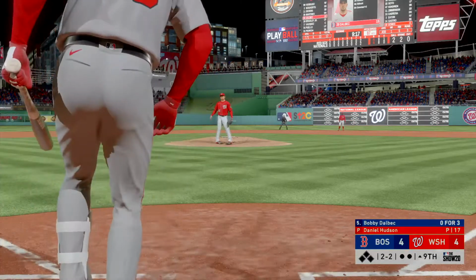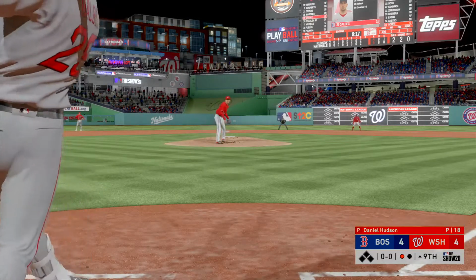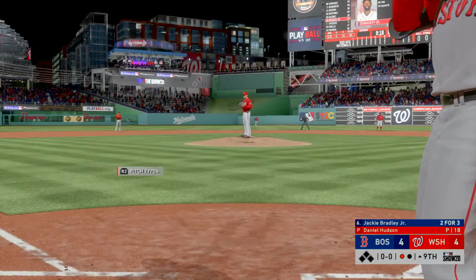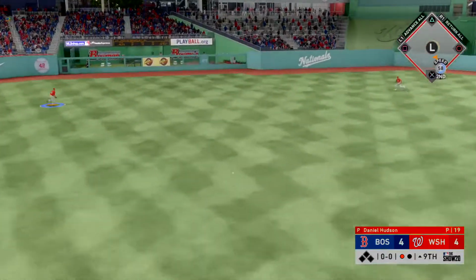And I'm not sure I've seen a swing that bad even in a video game. It's 2-2 now. He's staring a hat trick in the face right now after that swing. He has just got to find a way to zone up a little bit more. You cannot expect to make solid contact chasing stuff outside the zone. Got him swinging on the fastball there. Bobby Dahlbeck becomes the first out in the 9th inning.